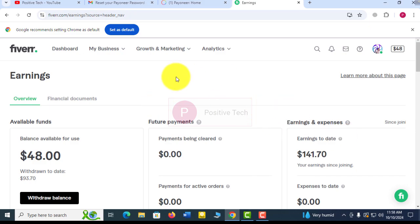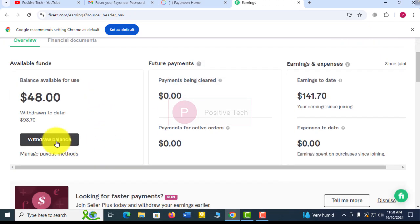So for that, you have to go here or here. You can click here, and then you have to go to withdraw balance. Here is the $48 withdrawn to date. Here I already withdrew, okay. So I withdrew $48 to Payoneer today.